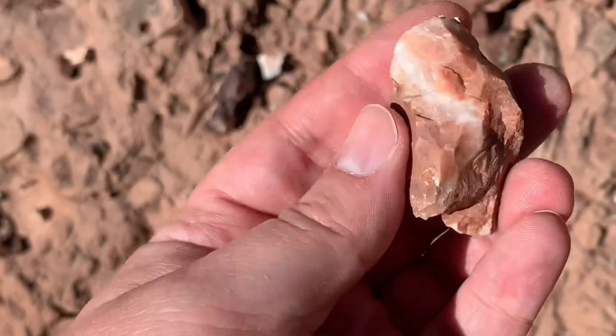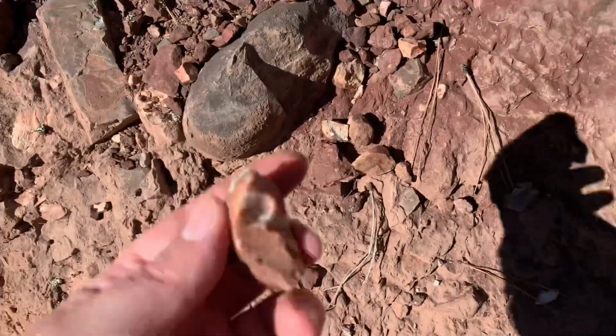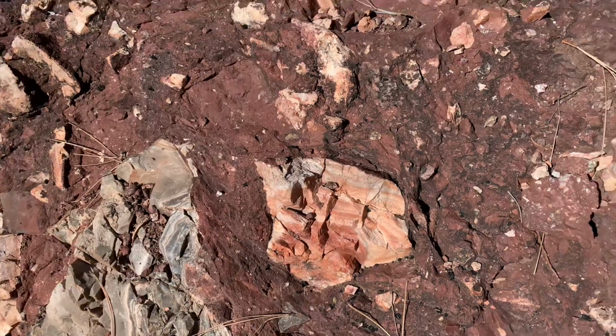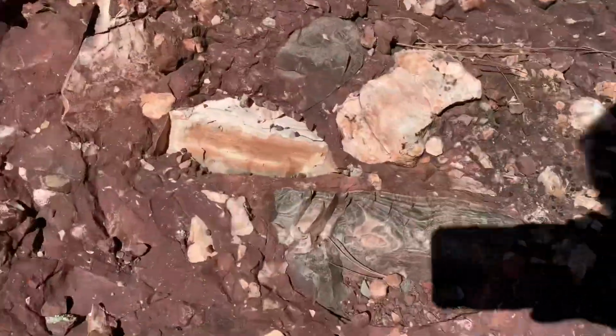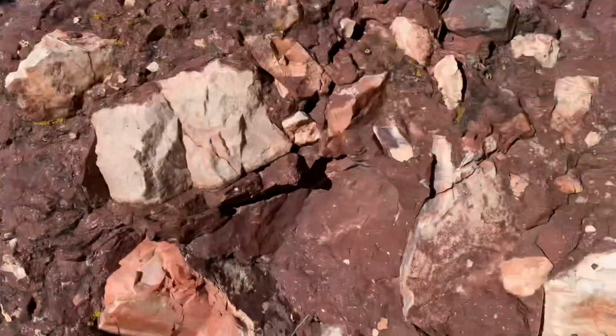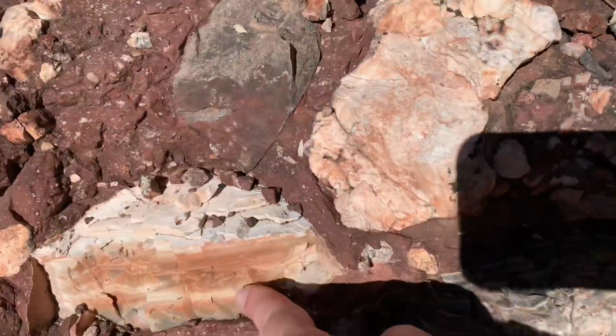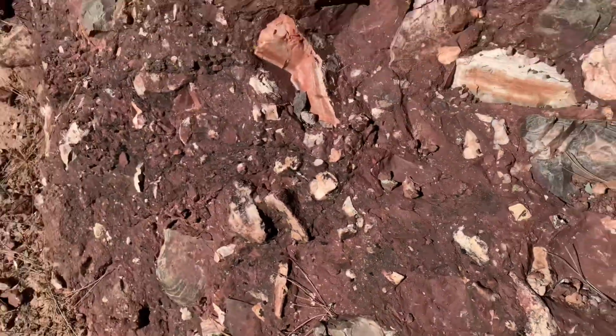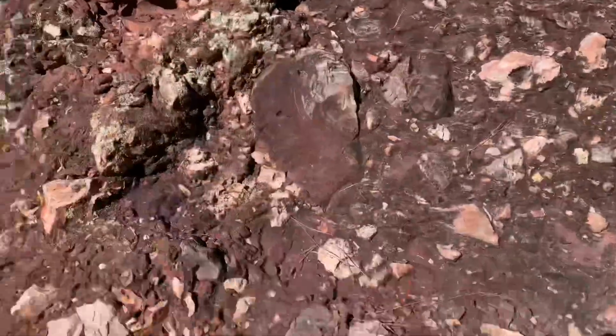That's kind of nice. Like a red and white. It's like a creamsicle. Holy cow. Oh my, holy cow, whoa, this is beautiful, look at that. Okay, I see why people are like, I need to cut it, I need to break it. Wow, so it's all over this.